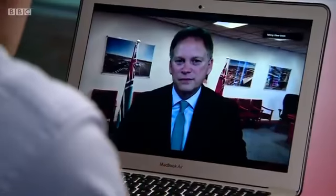Transport Secretary Grant Shapps said where the government led, private investment would follow. We think the amount of money that we're investing in this will be dwarfed by the amount of money that comes in from, of course, those new technologies and people wanting to invest in the sector. The important thing is government is leading the way.